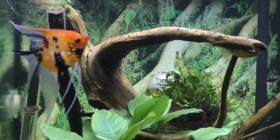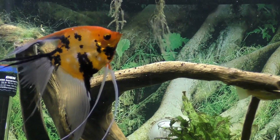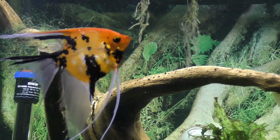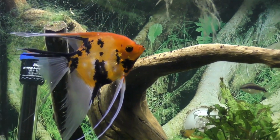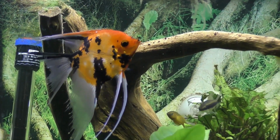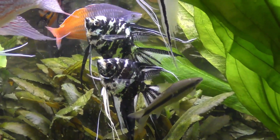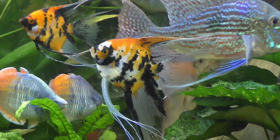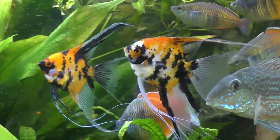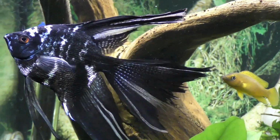And overall, they're very hardy. They grow very fast. I mean, these are large angels after 6 to 9 months. And I find they eat almost every type of aquarium food available. Last but not least, they are readily available and inexpensive.